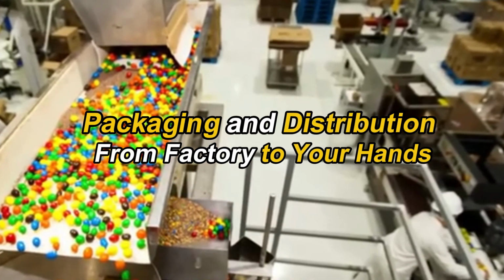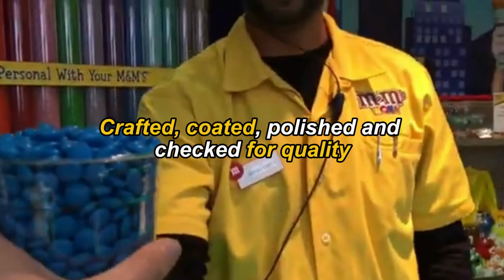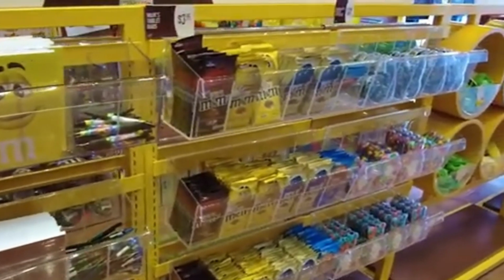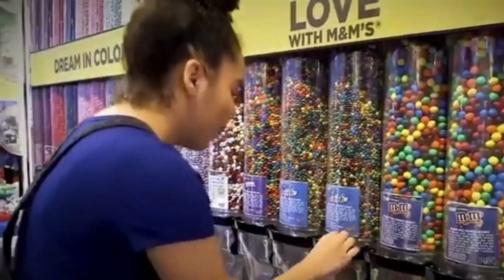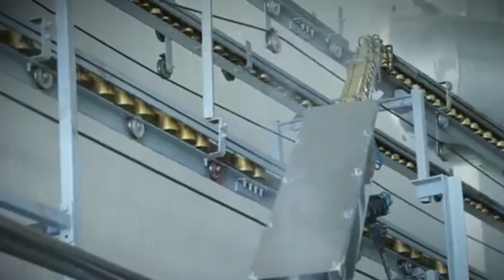Packaging and distribution. From factory to your hands, once the M&Ms have been carefully crafted, coated, polished, and checked for quality, it's time for the final stage: packaging and distribution. The process of getting those colorful, crunchy treats from the factory to your hands is a well-oiled machine that ensures the candies stay fresh and intact no matter where they end up. But how does it all work?